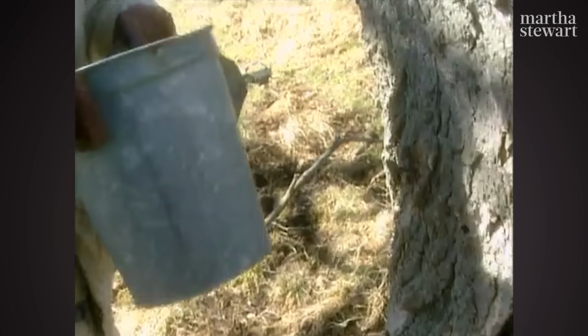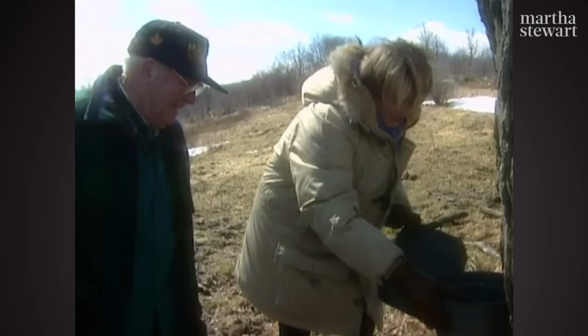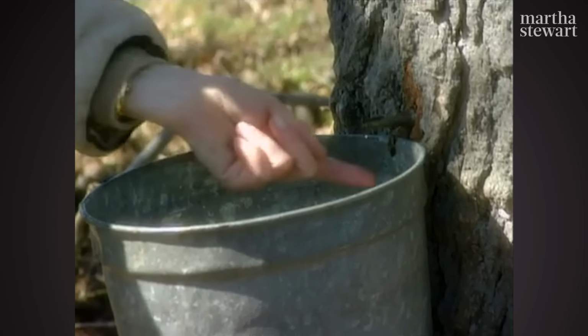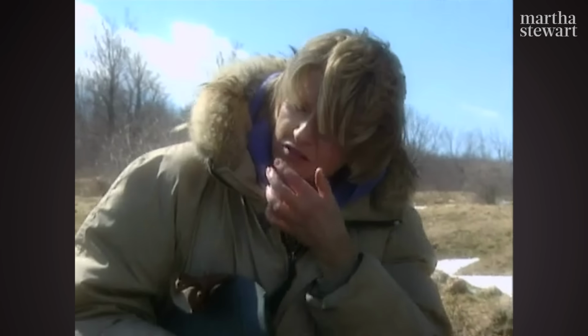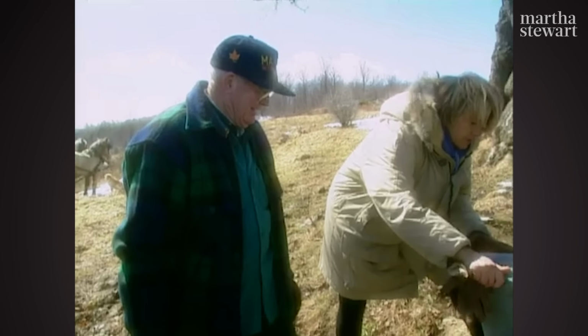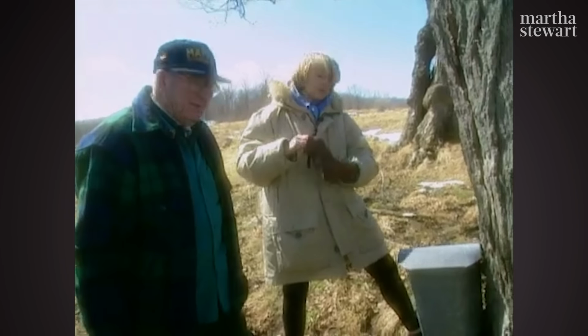My fingers are starting to freeze, and I'm in three layers of down. And let's see, is it going to come? Yes, yeah, it's coming. Here it comes. Tastes almost like maple syrup. So we need 40 gallons of this for 1 gallon of syrup. Yes. Okay, well, I think we have a lot more trees to tap. Okay, then this hook's on the rim of the bucket. Yeah, I see. There, my first tap bucket in a long time. Good job.